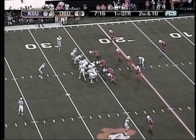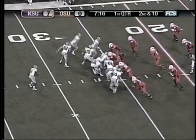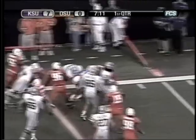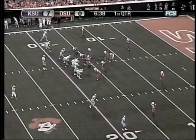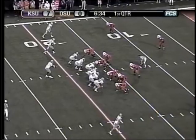Second and 10, Kansas State from the Cowboy 25. Freeman under center. Takes a snap, pitches it to Johnson, left side, makes a cut to the 23, takes it down the left sideline and is knocked down at the Oklahoma State 18, a gain of 7. Had a big punt return by Dion Murphy to set up this chance.